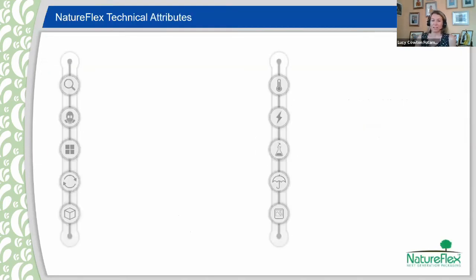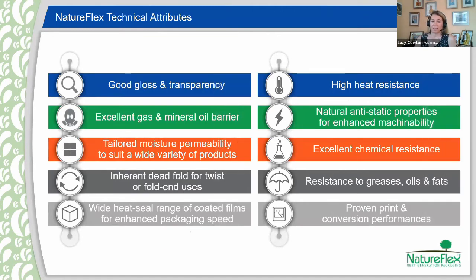So just looking at the technical properties quickly, cellulose films have very good gloss and transparency. They've actually got very high heat resistance. They don't melt, they're not thermoplastic. And they have very good gas barrier and mineral oil barrier as well. And that's just an inherent property. They're also inherently anti-static. We do tailor the moisture permeability. So when we coat the films, we can make them either permeable or give them good moisture barrier. And they also have very good chemical resistance.